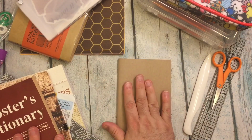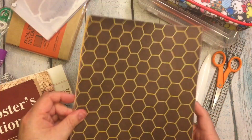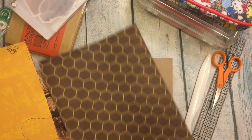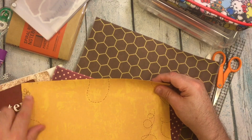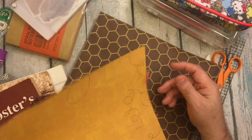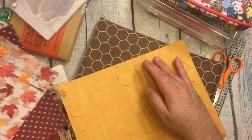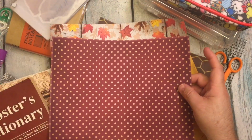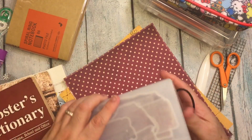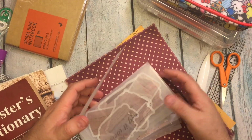I'm gonna just do it in my Traveler's Factory insert. But then I also have some paper that I printed myself. Some scrapbook paper. There's like a honeycomb. Kind of a yellow with this bee. I think that's supposed to be like Winnie the Pooh, like a pot of honey. Some fall flowers, and I think this I got from a Christmas pack. I've got some little stickers, like washi stickers of various things.